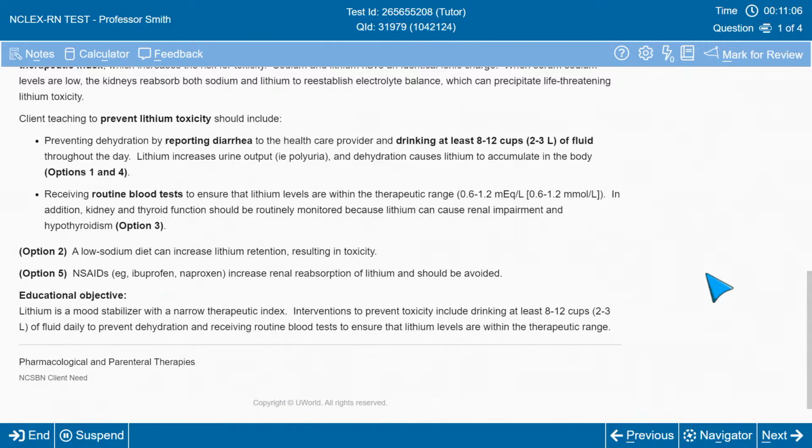So if there's a low amount of sodium in the body, then you're going to have higher levels of lithium and possible toxicity. However, if the sodium is too high, then you might not have enough lithium in your body and your medication might not be working effectively.